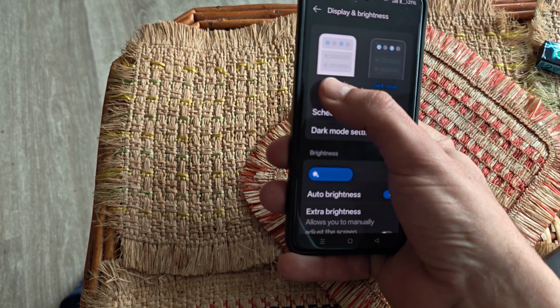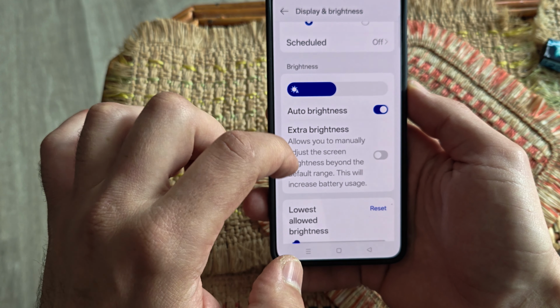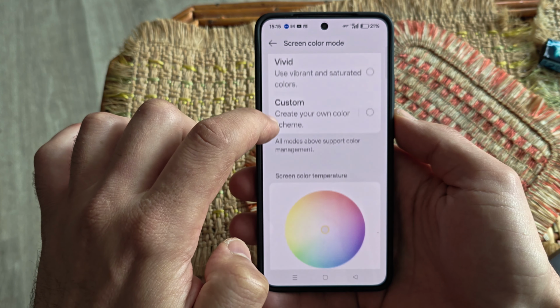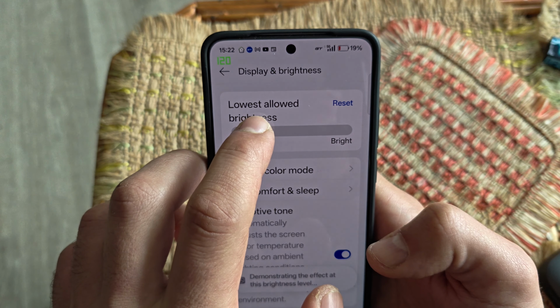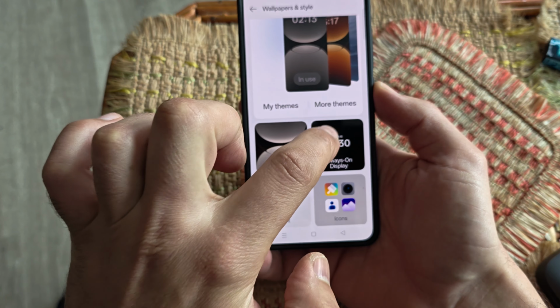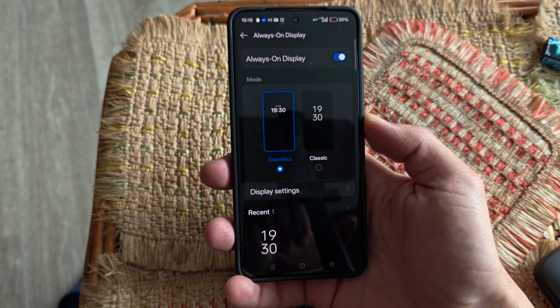The phone has some useful features, and you can change the modes, of course, in the settings from light to dark. And I prefer the dark mode. I think it's better and more efficient. And the color modes are 4, and you can choose between them and also adjust the color temperature. One very cool feature is that you can adjust the lowest allowed brightness, which is pretty awesome. You do have an always on display that you can turn on, but just bear in mind it consumes more battery.